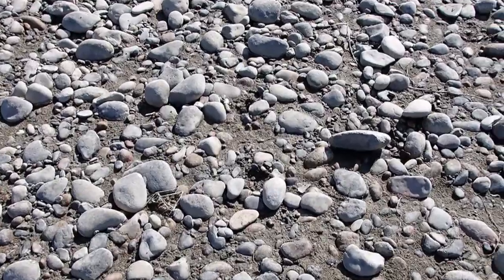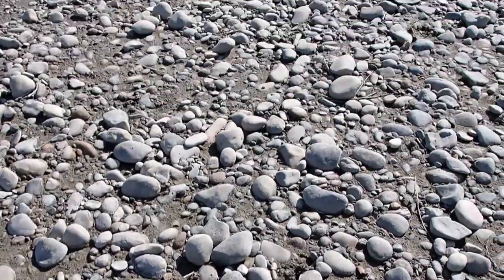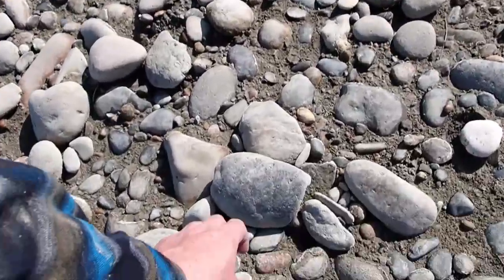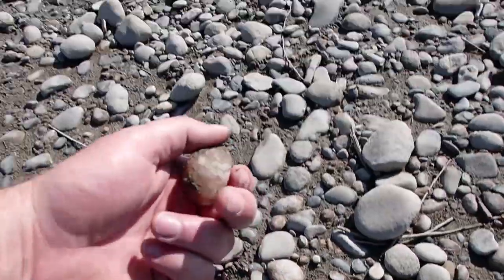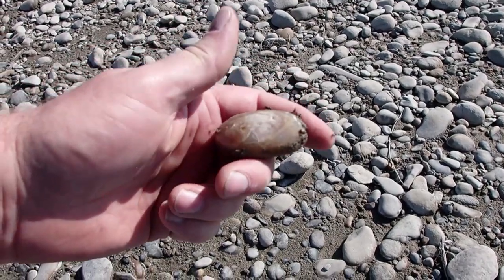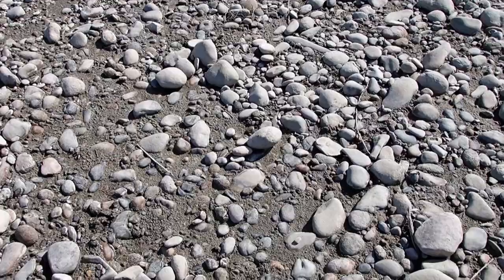So we're going to wander around some more and see what else we can find to show you guys. I don't know if we're going to find the elusive moss agate or not. See, here's a piece of quartzite right here. This is back home. I'd be taking this, because that's good tumbling material. But here, it's going to stay.